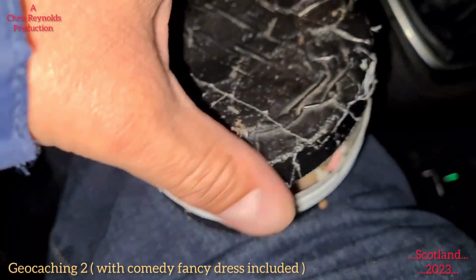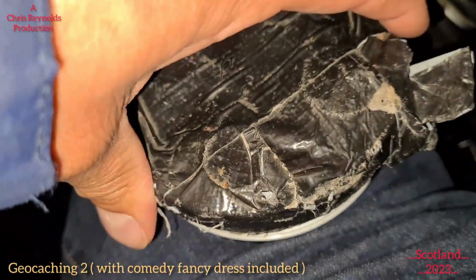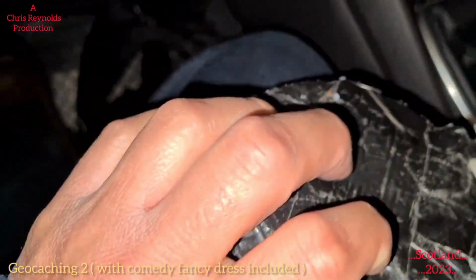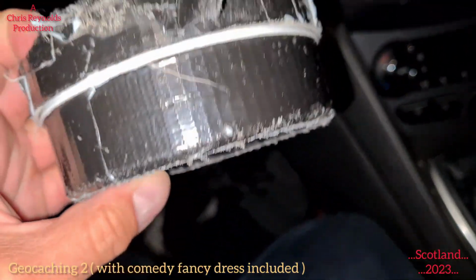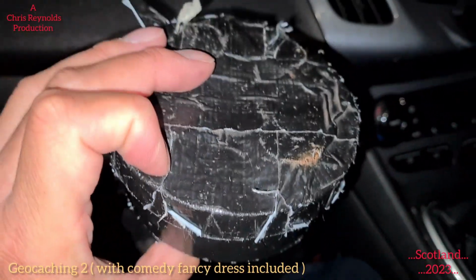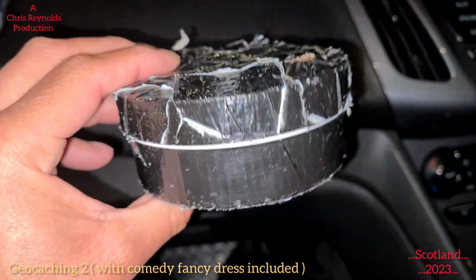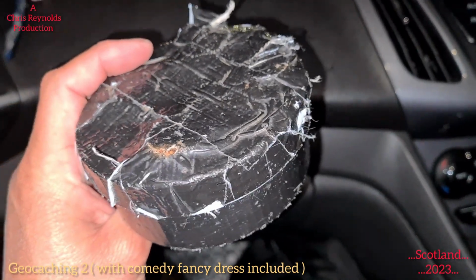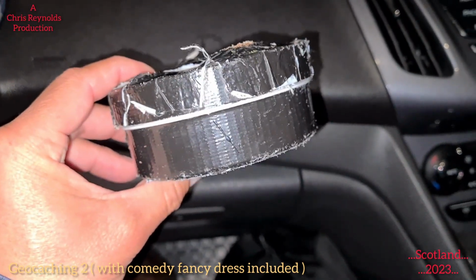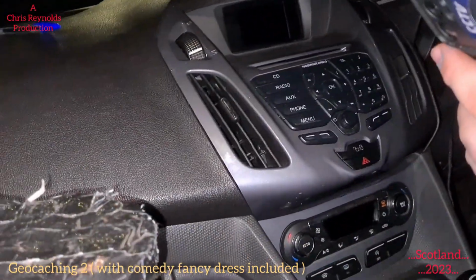So here it goes. I'll just put everything in and put the lid back on and screw the lid on. And that's it all sealed up the way I found it. All the contents back in, including an additional 10 pence that I put in, and I wrote everybody's name in it. So I put my own name with the date and added Struan Jennings and Kian. It's all been logged in on Struan's app.